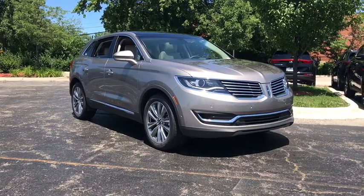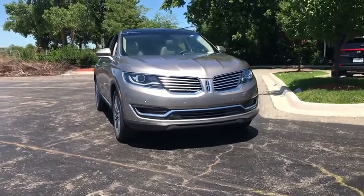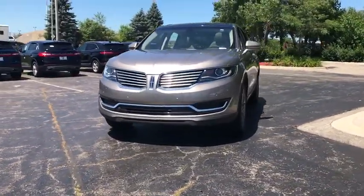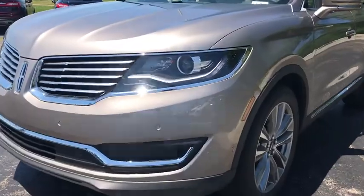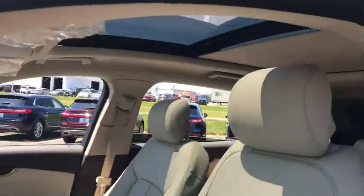2018 Lincoln MKX. The Lincoln MKX offers performance and a distinctly powerful ride that's ahead of the curve. Boasting excellent launch and acceleration with a powerful engine that delivers plenty of horsepower, the Lincoln MKX is truly empowered for action. This vehicle has less than 100 miles.